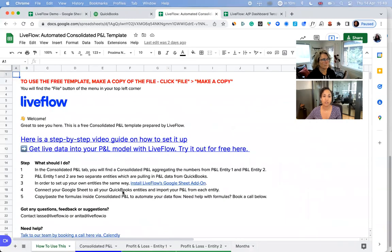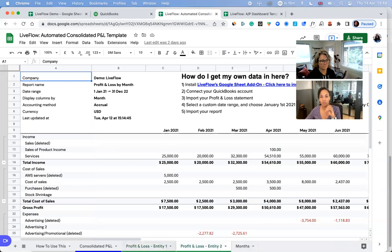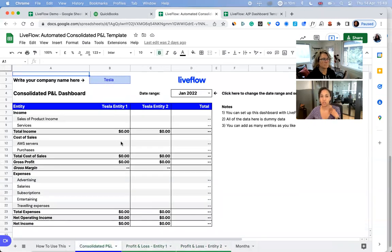Another one is the consolidated P&L, something that is very popular. Imagine a case where you have multiple companies. Again, QuickBooks in and out. With Liveflow, you do it once. You connect all of the entities to this spreadsheet, and then basically you have one sheet for entity number one, another one for entity number two, and as many entities as you wish.